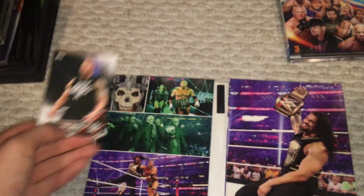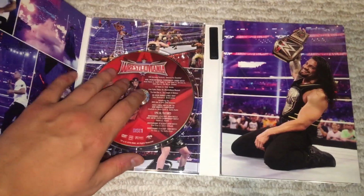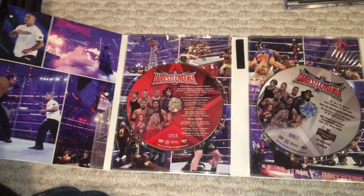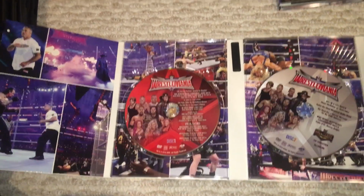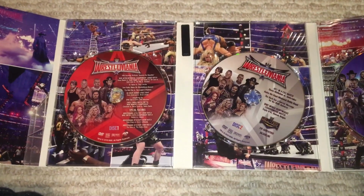We have the Rock card there. We have Roman Reigns with the title. You have their main event match there, taking up both panels. You have a lot going on with this one. We had a crowd of around 96,000. It wasn't actually 101,000. Sorry to break the news to you. But still, 96,000 is impressive. I mean, there's really nothing wrong with that.